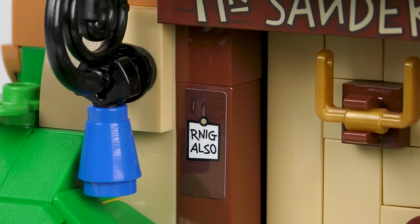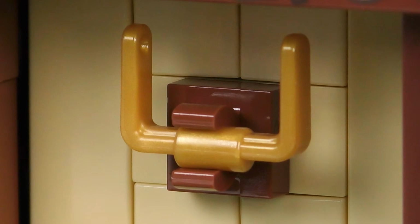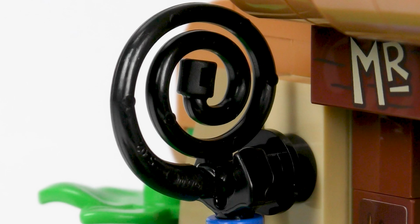Stickered detail on the side of the door invites us to ring also. Pooh's door does have a nice brass knocker, and just to be sure visitors are heard, we also have an old-fashioned doorbell. I love the use of the whip element here.